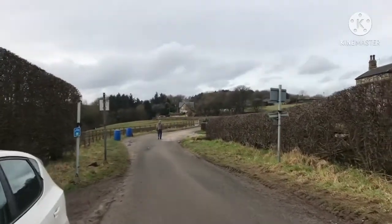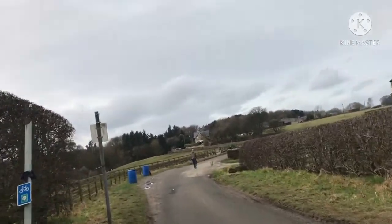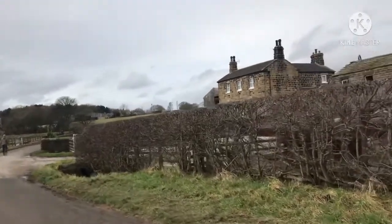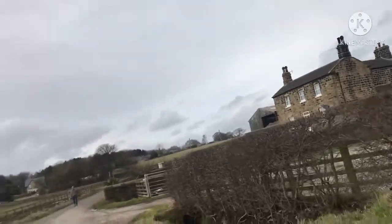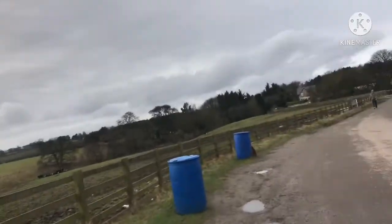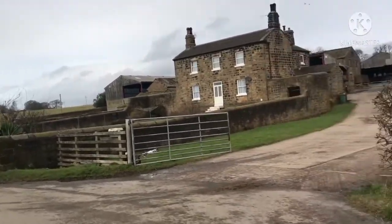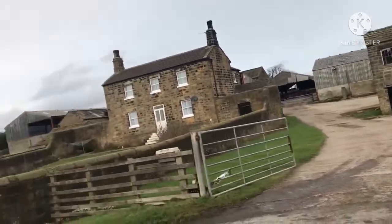Kung nakikita nyo yung bahay na yun, guys, yan yung bahay na unang nakita natin kanina pag start natin ng lakad. So, malapit na. 5 miles, all in all. Ganda ng mga bahay dito, bahay na bato. Okay, that's where we started walking doon. So, we set off from the other side. So barn, yan mga barn, yan, yan guys.